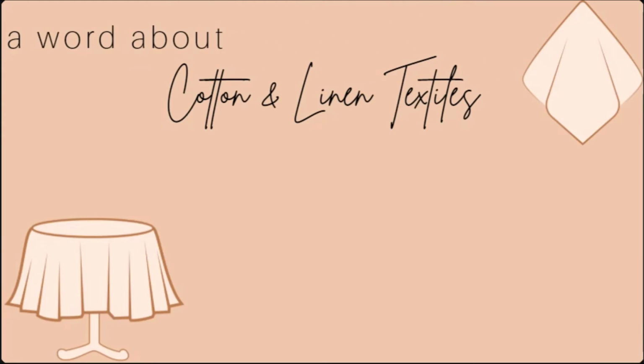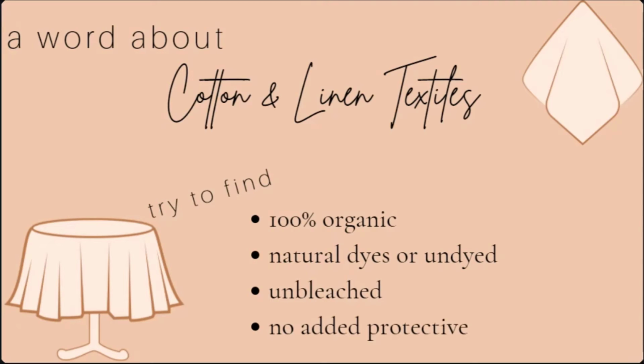So another thing we need to be careful of if we're going to do more of a formal table is we might look at textiles. And when I say textiles, it's tablecloths, napkins, placemats. I recently did an extensive post about pesticides, which I am linking in this week's blog post. And it talks about how they're getting into our home. What I found when I did my research was that textiles bring in a large portion of pesticides and other toxins. So you want to look for an organic cotton or an organic linen that has no additional treatment.